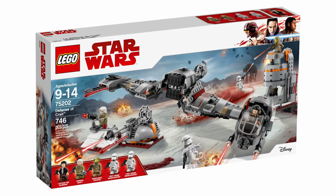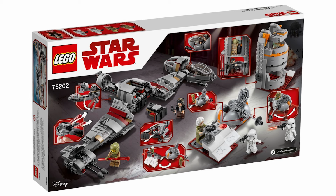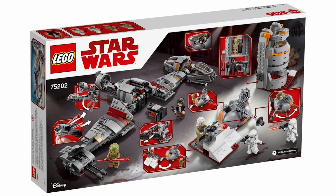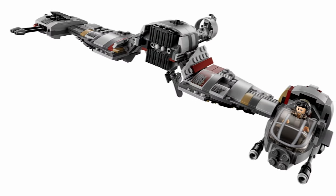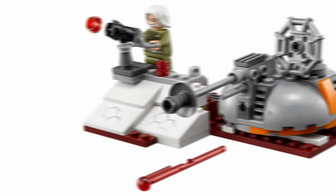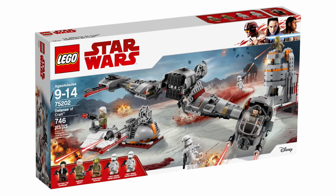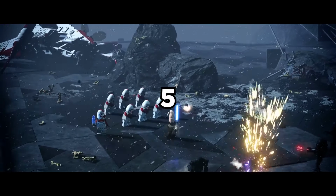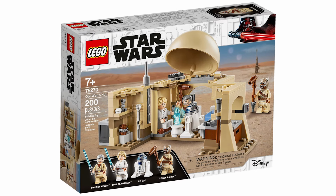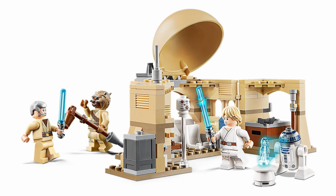How about set 75202, the Defense of Crait, a pretty universally disliked set, but this set in fact was originally supposed to be two different sets, one of the Salt Speeder and one of the Crait Tower. However, in production it was decided to combine these two sets to make an overall better building experience. Did you know that set 75270 was the first to include the quote-unquote fencing droid that first appeared in A New Hope as Luke was training with his lightsaber?